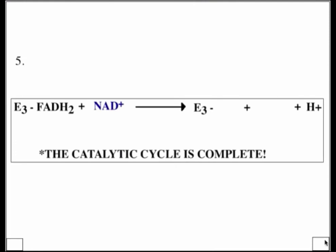So NAD+ will gain the electrons from FADH2. NAD+ is the co-substrate of E3, so note, E3 has both a prosthetic group and a co-substrate. So uptown, huh? An in-house waiter and a pizza delivery person. So this NAD+ takes on the electrons and becomes NADH. And it's E3 that catalyzes that reaction.